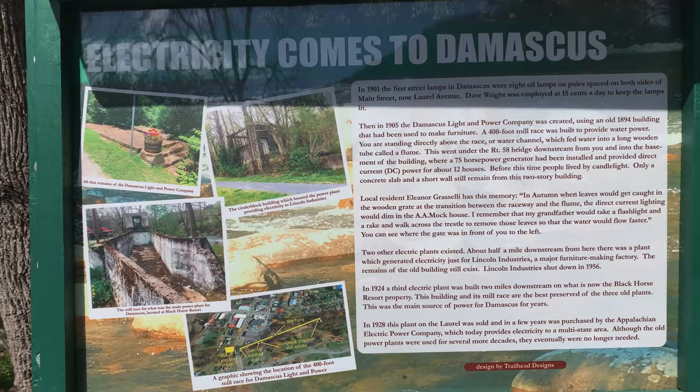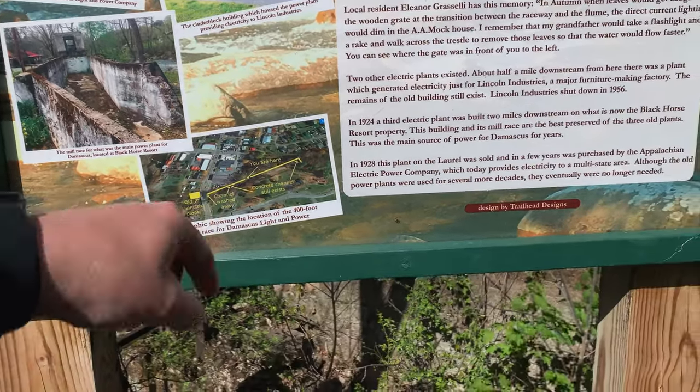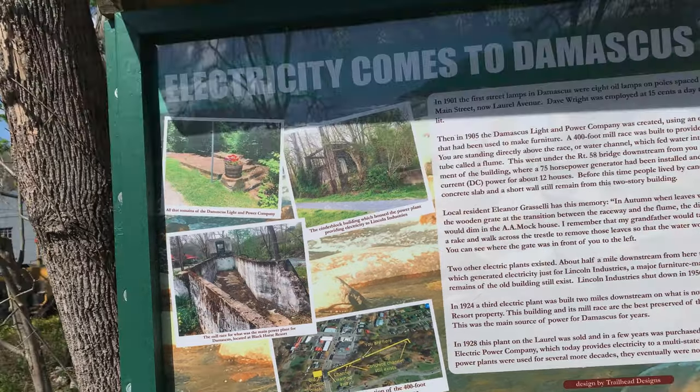I didn't know this at the time, but this is actually Beaver Dam Creek. Beaver Dam Creek forks off of Laurel Creek just west of town.